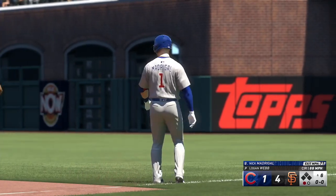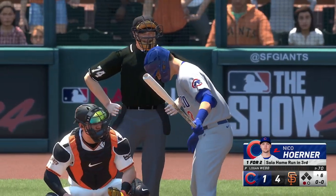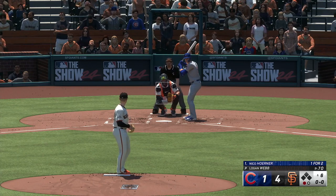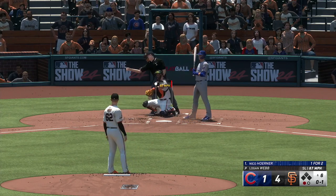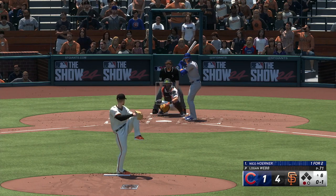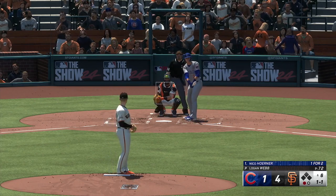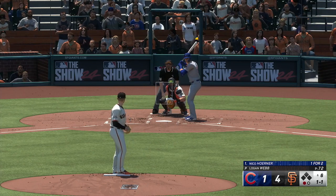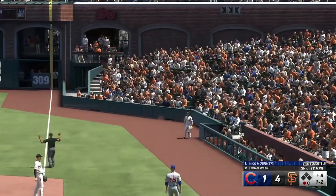The batter number 2, second baseman, Nico Hoerner. Here's the Cubs' leadoff man, Nico Hoerner. He's already homered in this game. There's a strike. Misses outside, and the count is 1-1. Bases empty, one away, and we're in the top half of the sixth. So a foul ball makes it 1-2.